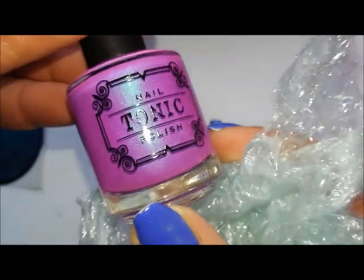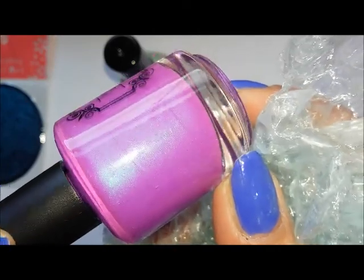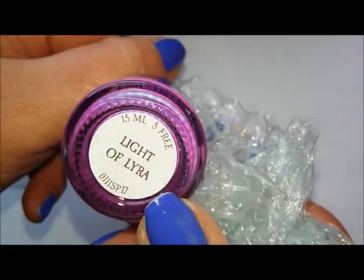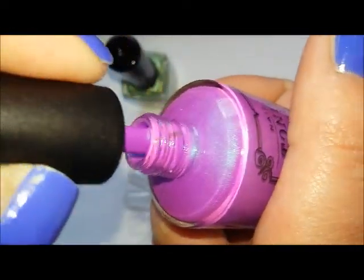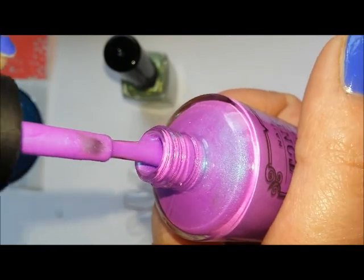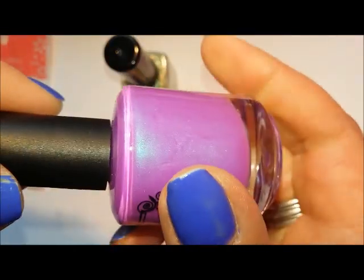And the star of the show, this is one I've had my eye on for quite a while, both on Instagram and also NV Nail Person, so Joanne. This is Tonic Polish. Oh God, just look at that shimmer. Wow, this is Light of Lyra. When I go quiet, it's just because I'm bowled over. So this is a beautiful pinky purpley orchid colour, and it's got a very, very strong, let me put the lamp on, see if we can see any more, very strong blue-green shift to it.